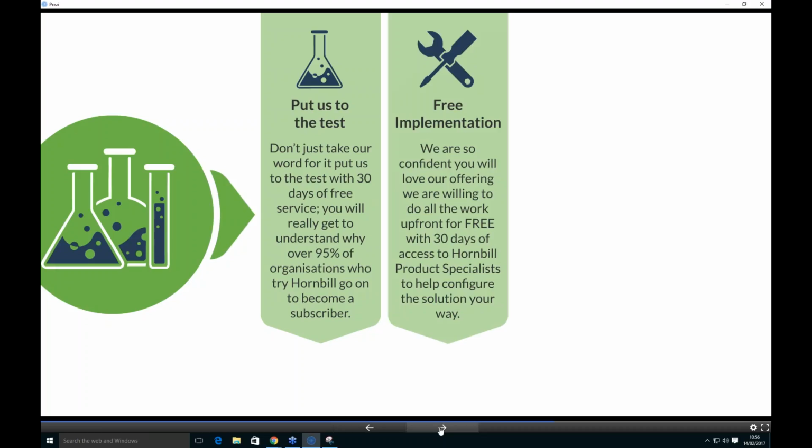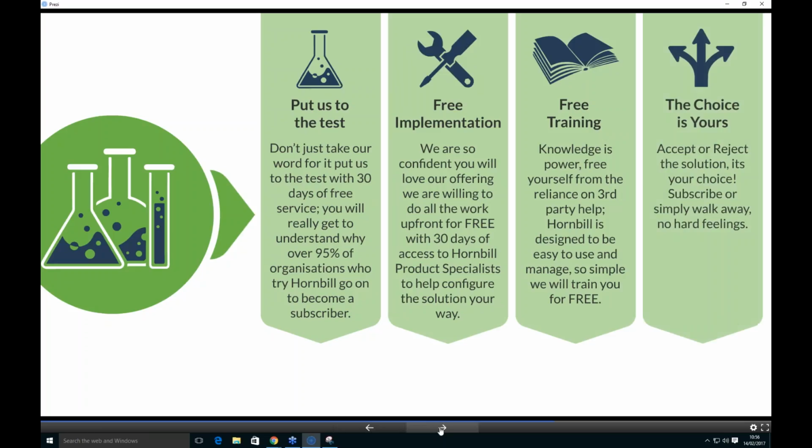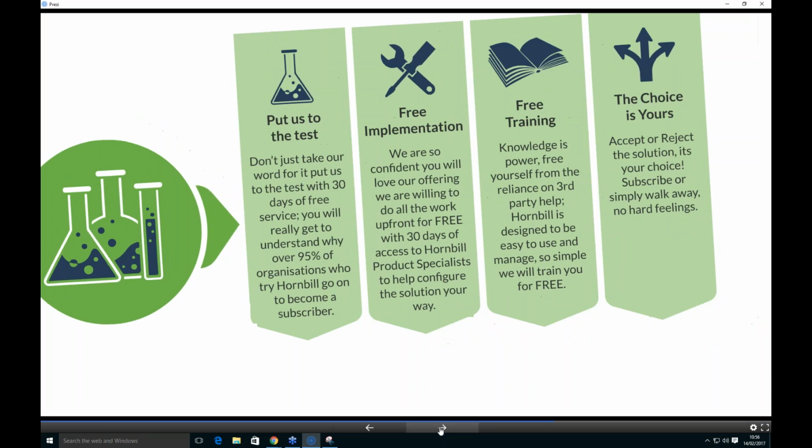We will assign a product specialist to you who will work with you to configure the system your way, free of charge. Your product specialist will provide you with the training so you have the knowledge and expertise to manage the system going forward. And at the end of the 30 days, the choice is yours. You can either start subscribing or walk away without obligation. The reason we offer this 30-day trial and implementation is so you can make an informed decision about whether this system is right for you and really to remove the risk from you, our customer.